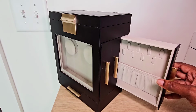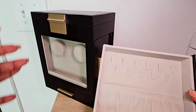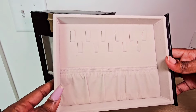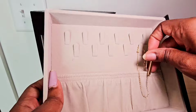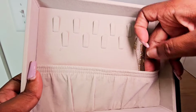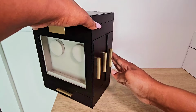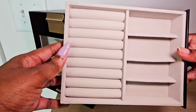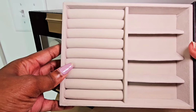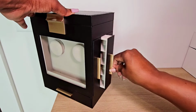So these 3 pull-outs that you see in the display box, each of these hold different things. Like this one is for necklaces. It has lots of spaces to hold your necklaces here. There's a space to hook it and then a place to put the rest of the necklace. Again, this is really compact storage, but you can store a lot of jewelry in this. This next section is a large area for rings and earrings and whatever else you would like to place in this. But it has a lot of storage in it.